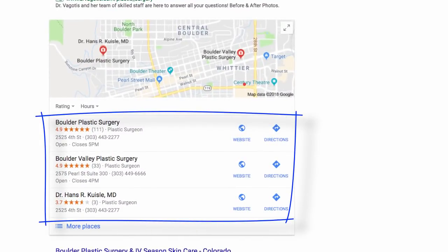So basically the first benefit is if people are searching for your category online, then you want to be found in those listings. Or let's say your business kind of relies on word of mouth. People talk about you, but before people are actually ever going to call you, they're going to Google you.